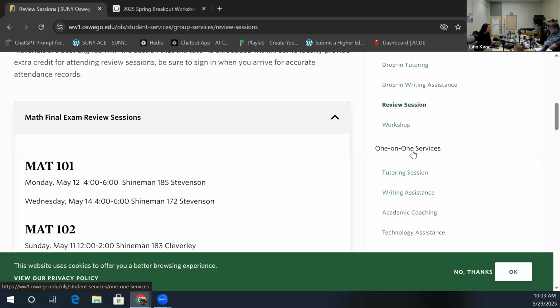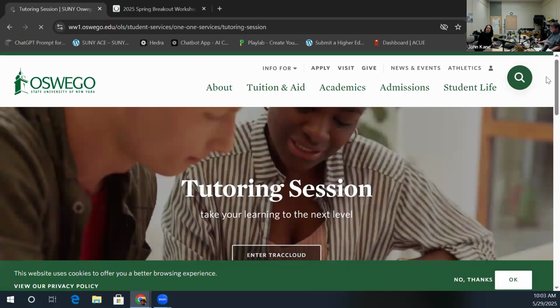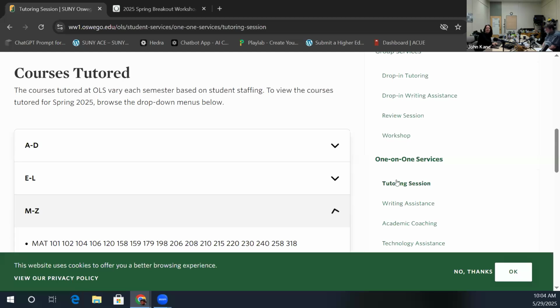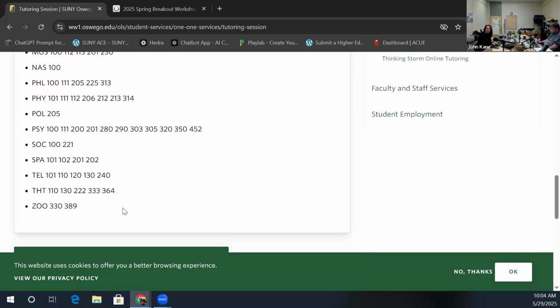Students can make one-on-one appointments for all different courses. They can schedule tutoring sessions for a variety of courses that are shown here on our website. And again, these are the spring 2025 offerings. They are arranged alphabetically. One of our newer offerings last year, we added technology tutoring. So I'm gonna scroll down to the technology department offerings. So we have tech tutors available for some of the 100 and 200 level tech ed courses.